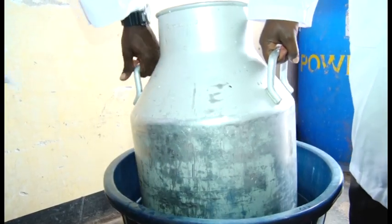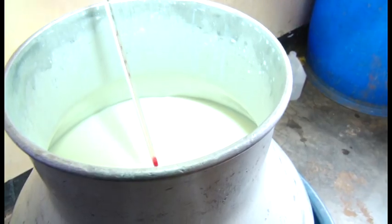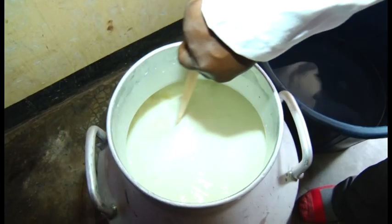The process of making probiotic yogurt is largely the same. Milk is delivered to the processing unit, tested, boiled, culture and flavors are added, and then packed for sale.